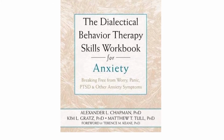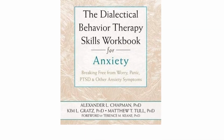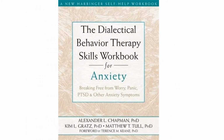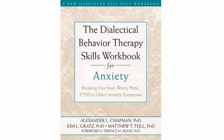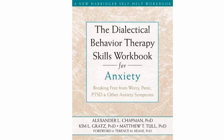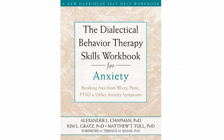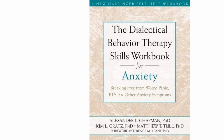It goes through different key aspects of DBT, like mindfulness, emotion regulation, acceptance, and interpersonal relationship skills. It has sections about GAD, PTSD, OCD, panic attacks, social anxiety, stress, worry, and more. The book breaks down what causes certain conditions in easy-to-explain terms, and it also has a variety of exercises.